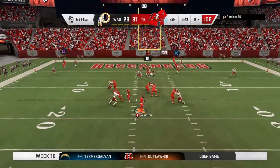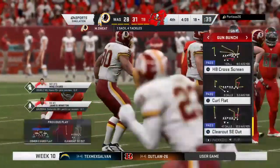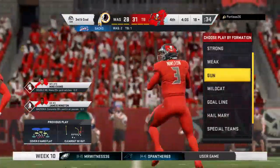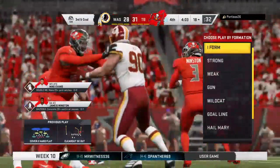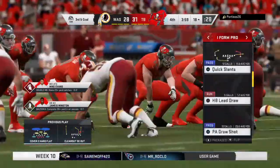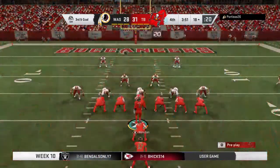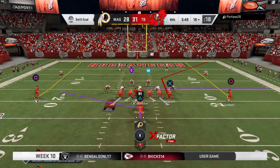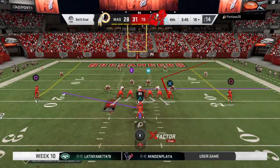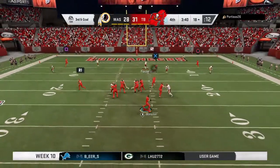To throw, Winston. And he's going to be taken down, sacked back around the 18-yard line. Montez Sweat. He's the one that got home and takes him down for a loss of 9. Under 4 to play now. Clock running. 3rd down. Jameis to throw it.